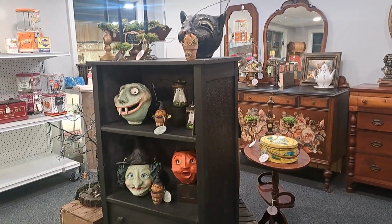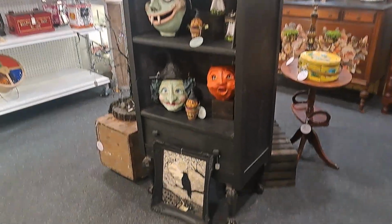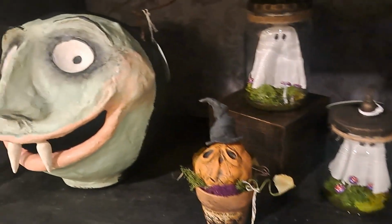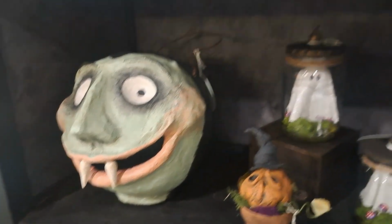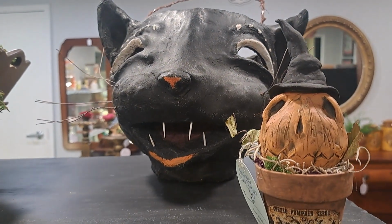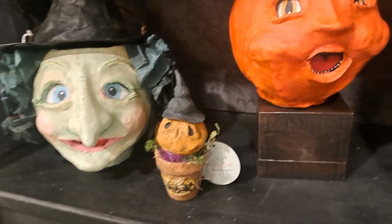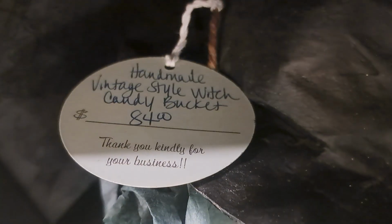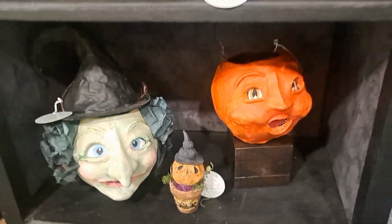Now, I do recognize this. There was another place up the road here, the Shires Market, I believe, in Chambersburg. I did hear that they were closing, and this vendor, I definitely have seen their papier-mâché vintage style. Yes, vintage style lanterns.